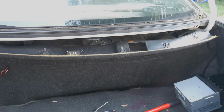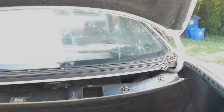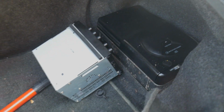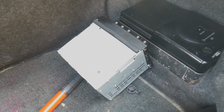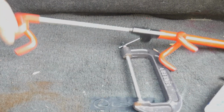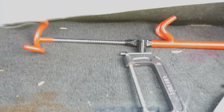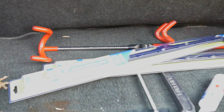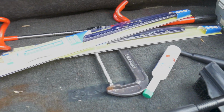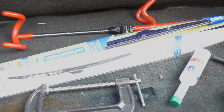Here's the trunk. Don't mind the mess, but it is a complete trunk. We got the 12 disc CD changer, stock radio. We got an anti-theft device here. Ooh, this thing came with some wiper blades. Wonder if those are the correct size. I'll find out soon. And a spare clamp. You can always use a spare clamp. Some funnels, yeah. Missing the first aid kit.